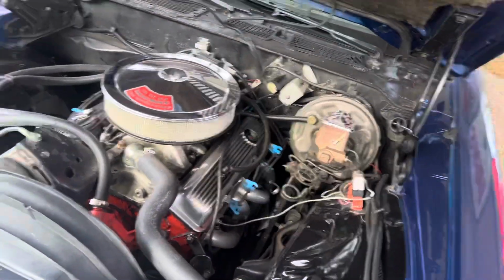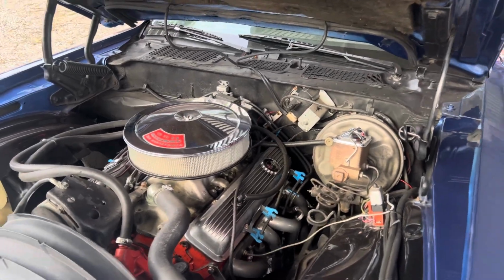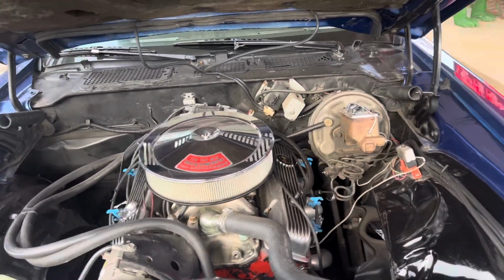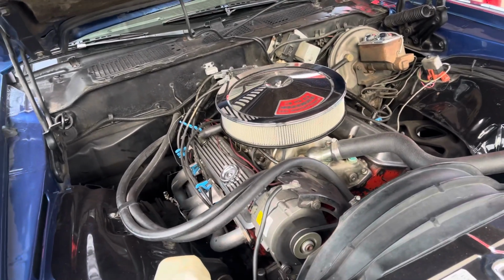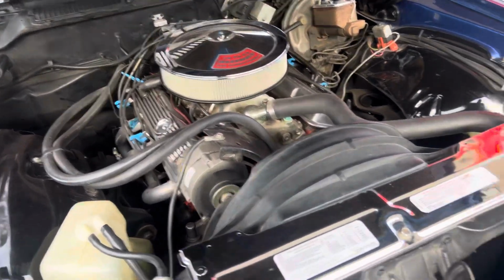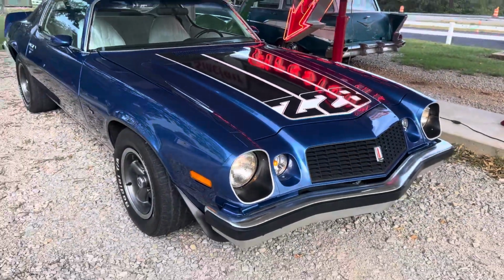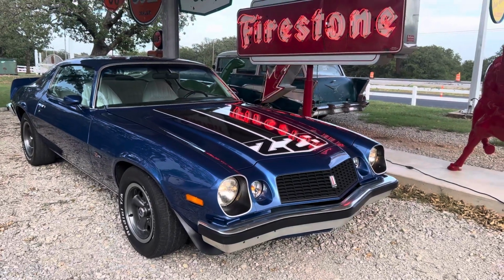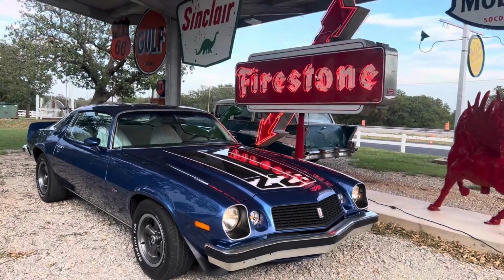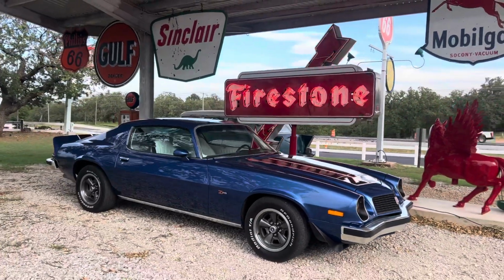This is our number matching 74 Z28 Camaro. It is the original motor. Power steering, power disc brakes, no air. 354 speed. This car runs, drives, and looks excellent. It is beautiful inside and out.